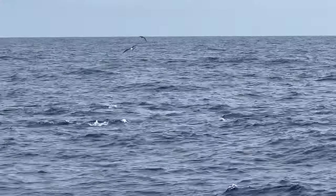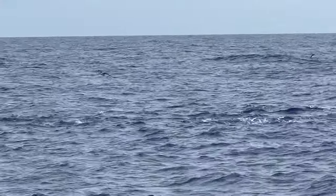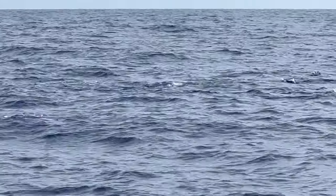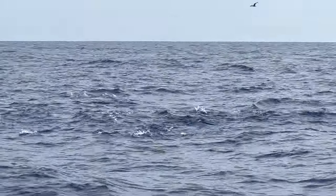Seeing this school this tight like this, right next to the boat, just gets you pumped up. Cannot wait for the hit. Usually it's on within seconds. Sometimes it isn't, but this usually is the way it happens.